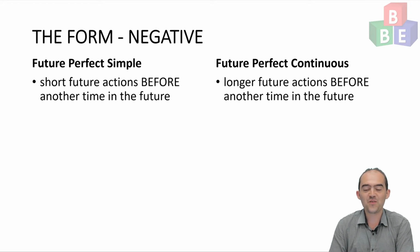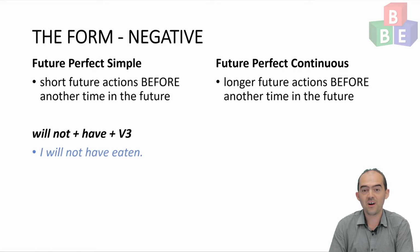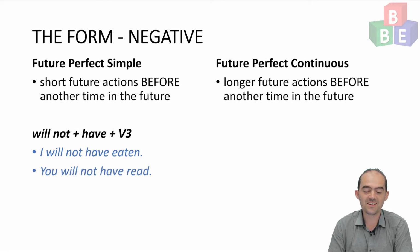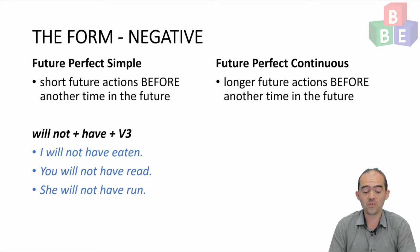We form the negative of the future perfect simple with will not plus have plus verb 3 or past participle. So, I will not have eaten. You will not have read. She will not have run. Or the contracted form, using won't, I won't have eaten. You won't have read. She won't have run.